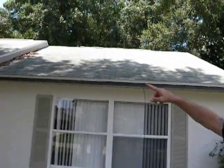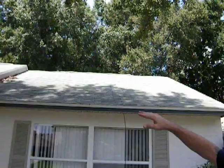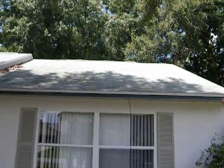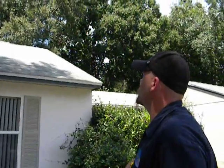At those ridge vents up there at the top, none of the nails have been sealed with any kind of putty or anything like that, so they are exposed, and a lot of them are rusting, so that should be dealt with. But as far as the main roof itself, it's in pretty decent condition.